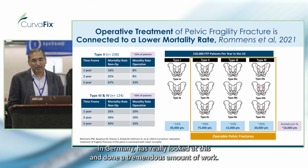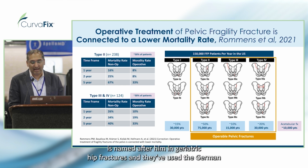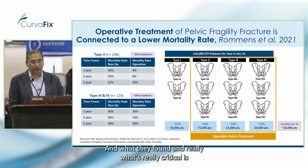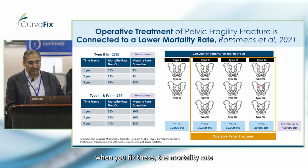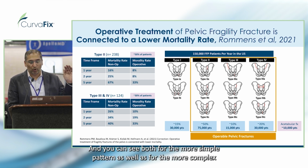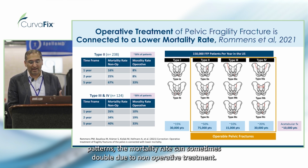Paul Romans in Germany has really looked at this and done a tremendous amount of work. In fact, the classification system is named after him in geriatric hip fractures. And they've used the German trauma registry to look at these patients critically over decades. What they found, and what's really critical, is that when you fix these, the mortality rate is tremendously different than if you don't fix these, right? You can see, both for the more simple patterns as well as the more complex patterns, the mortality rate can sometimes double due to non-operative treatment.